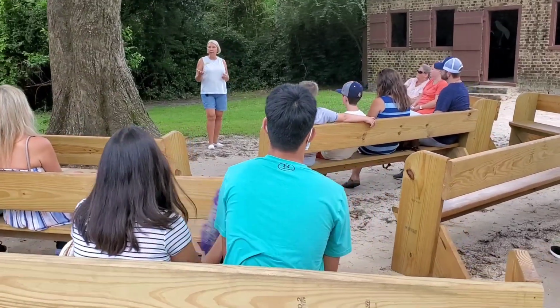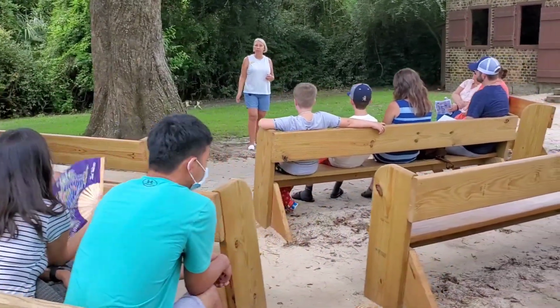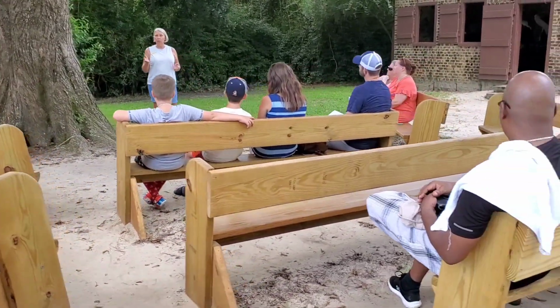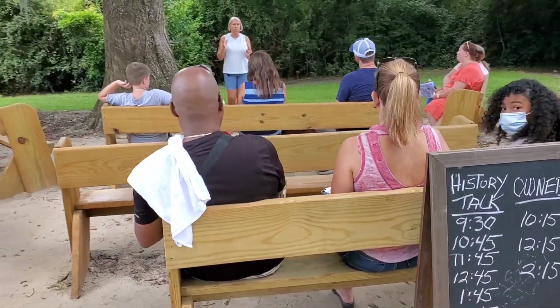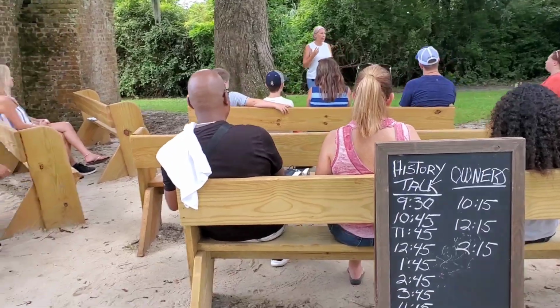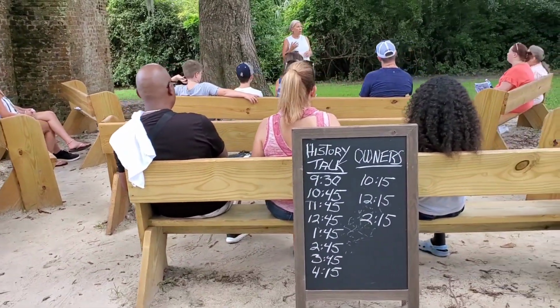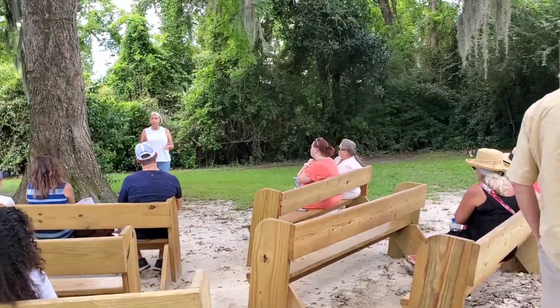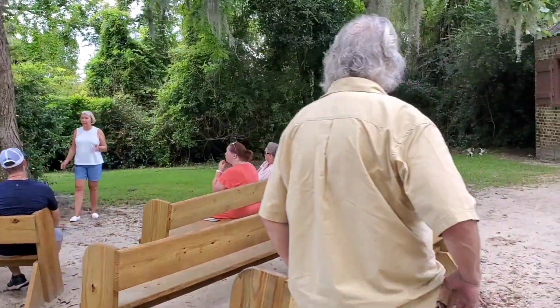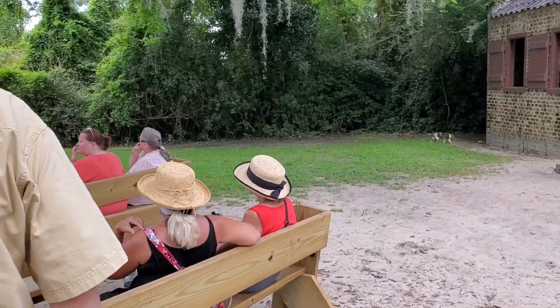Very big round basket. That one is called a fanner basket, and it was used when they were harvesting rice. Rice grows on a stalk, and where you find the grain of rice is right there at the end. Looking closely at the grain of rice, you see that it's enclosed by a husk. Most of the rice grown here in South Carolina was called Carolina Gold. That was due to the color of the husk itself. It had nothing to do with the grain of rice, which was white.